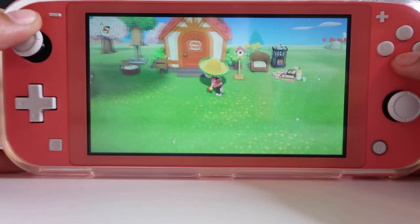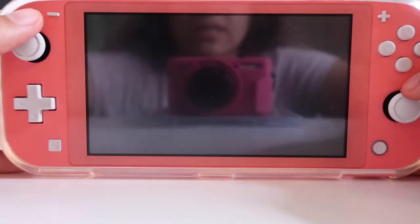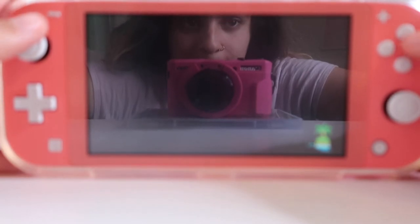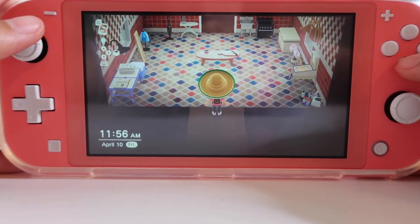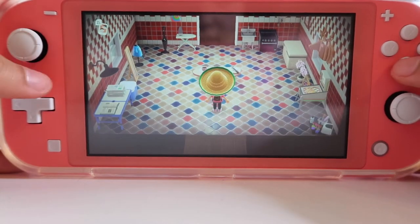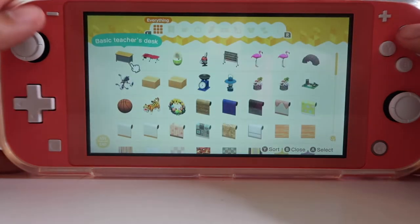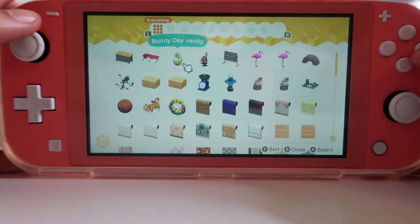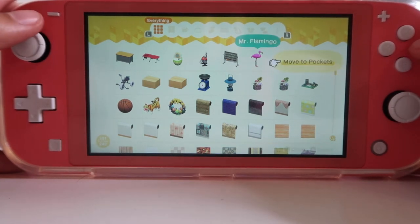Okay, let's see. I'm gonna show you what I have in my storage just because I need to put all my other stuff in storage anyway. I'm hating this glare, guys. Sorry. Hold up. It's kind of hard filming like this, too. So I got all this stuff. I got flamingos that I need to put out. I think I'm gonna put those out right now.